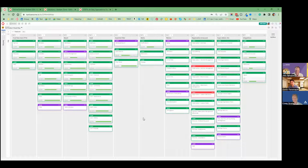Yeah. This is not a Kanban board. It has nothing Kanban about it, but it gives you the ability to build what I would call a visual board. It's just a visual board. Mm-hmm. Yeah. No, this is great. This is good visualization, honestly, Dimitri.